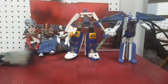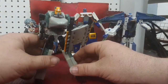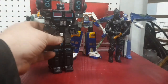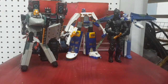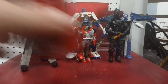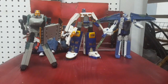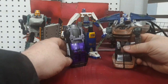There they all are. Okay, he'll fall to the side, but he won't fall backwards. There's at least that. We've got Film Noir Spider-Man. We've got Scourge. I've got Hubcap here. I've got Soda Can. And the car robots.